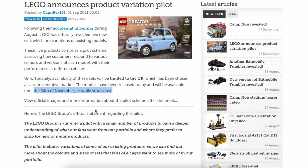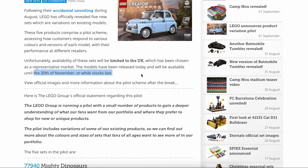It seems they've announced that the purpose of this program is to see how customers respond to various color schemes and versions of each model, and they're going to try and track the sales performance of one color versus the other. So this is an experiment LEGO is going with. One of the interesting nuances with this rollout is that these sets are only going to be available in the UK, which has been chosen as the quote representative market. So disappointing for international people outside of the UK.